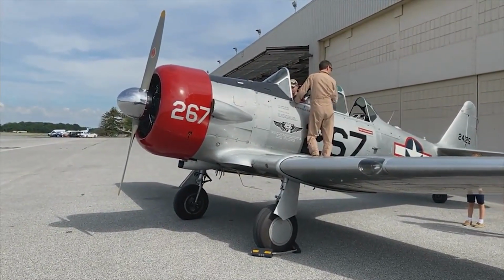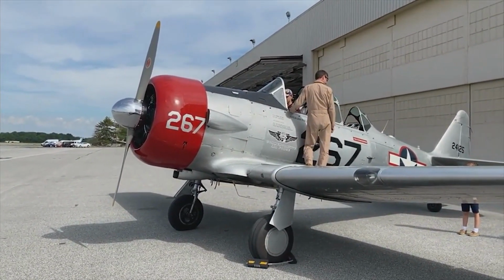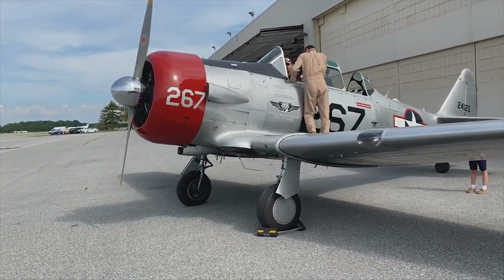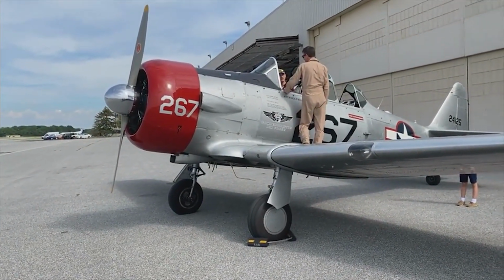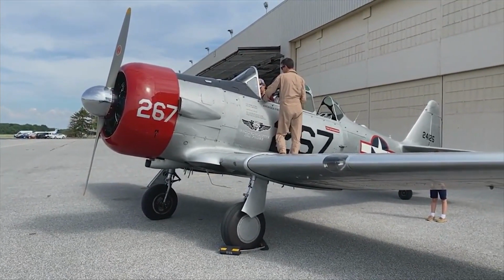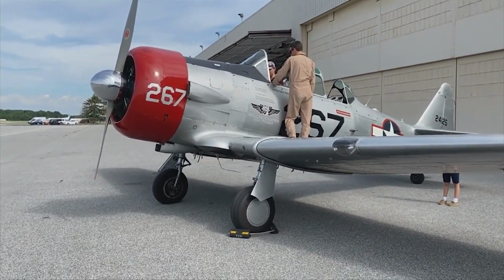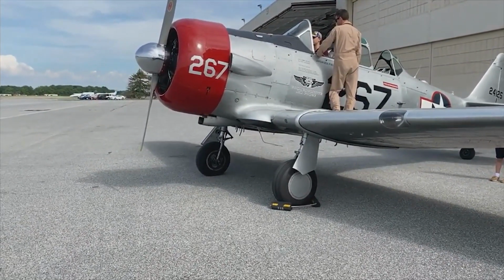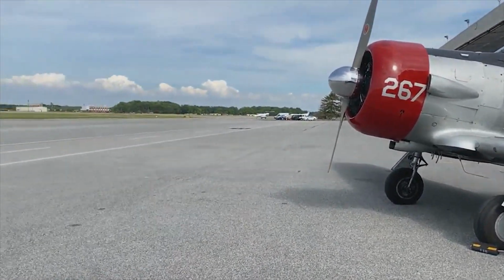Great. And last thing, if you want to see a schedule of where the aircraft will be, you can go to airpowertour.org, and that has a list of all of our tour stops. Also, you can fly in these aircraft. We do rides in them, and there's a list of aircraft that will be at each stop, and you can book a flight online, again, at airpowertour.org.